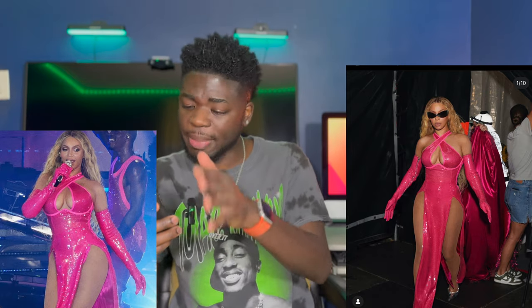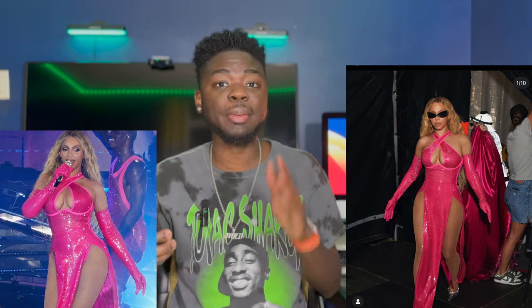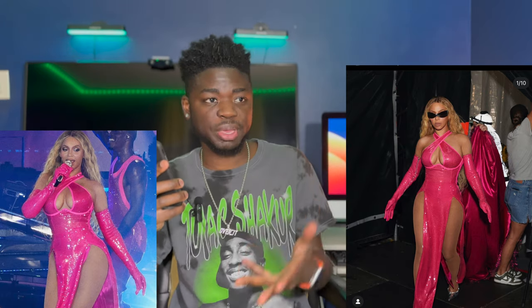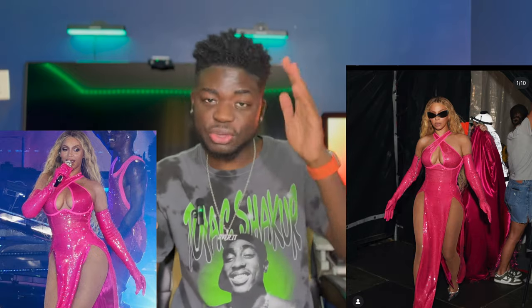And as you can look, the background dancer also has a pink outfit on. So I guess on this tour I be seeing a lot of coordination, like when she have on pink, they have on pink, that she have on red, they have on red. Let's go to the next outfit.